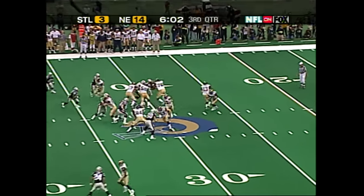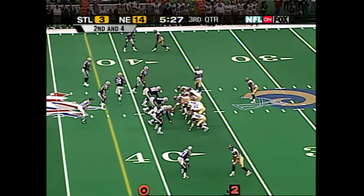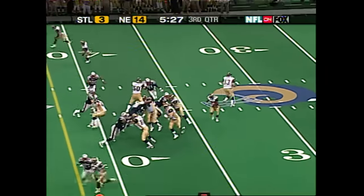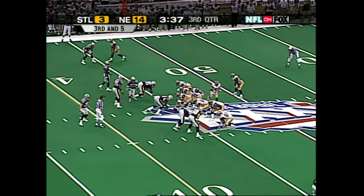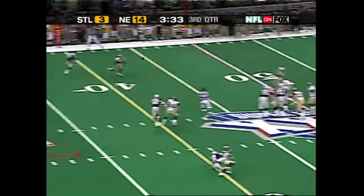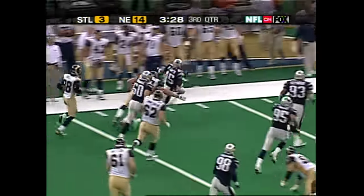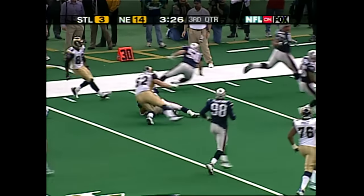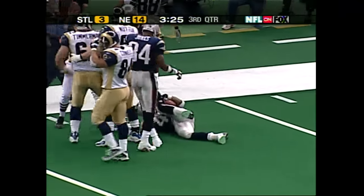Rams have never got a feeling for it. Bruce goes in motion. Handoff is to Falk. Marshall Falk. I think there's a lot more for the Patriots. I agree. Warner picked off. That's Otis Smith. And Otis Smith gives it to the Patriots at the Ram 33-yard line.